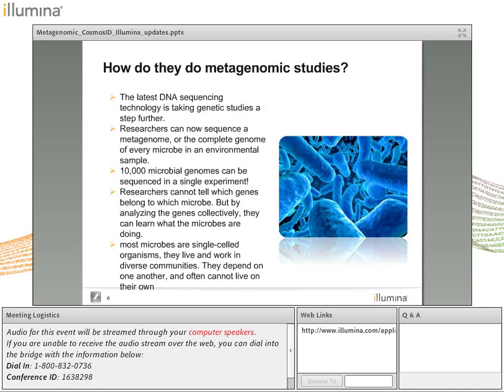Next generation sequencing is really what started metagenomic studies. 10,000 microbial genomes can be sequenced in a single experiment. Researchers really can't tell which gene belongs to which microbe, but by analyzing the genes collectively, they can learn what the microbes are doing in this environment and have an idea on the status of the environment, healthy versus diseased.